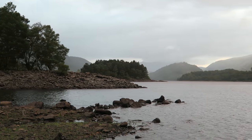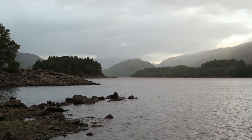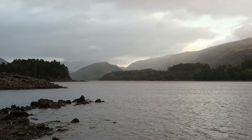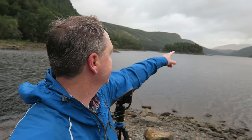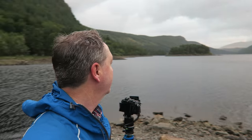Well, it's just after sunrise on my second day, and I'm heading round looking for some lakeside views, looking north up Thirlmere. So I'm just going down to check this first one here, see if we've got a nice viewpoint. Well, I found this little island to stand on here. We get a nice clear view up Thirlmere there. Got the light drifting across the top of the hills and Skiddaw in the background there.